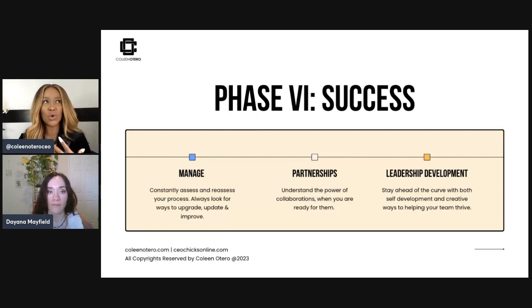As one that's worked with creatives, that's why the systems are important. That's why the stuff is important, because sometimes we could just be doing life and working with clients and just kind of going along with the flow. And then we need a loan. Like, oh, yes. So I need to see the paperwork and the proof that your business is doing well and it is healthy. And so those systems are there for your success, to be able to say, yeah, I did this much business. Sometimes it'll surprise you, like, wow, I did that. All right. So manage, constantly assess and reassess your process. Always look for ways to upgrade, update, and improve.